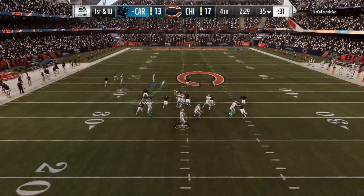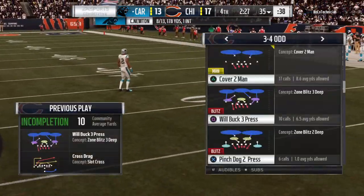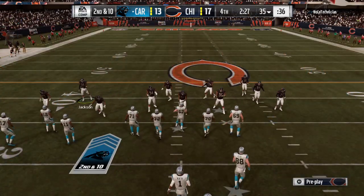1st and 10. Here's Newton. And he takes a shot on the release as this will be incomplete. Torrey Smith, the intended receiver. And now it's 2nd down.